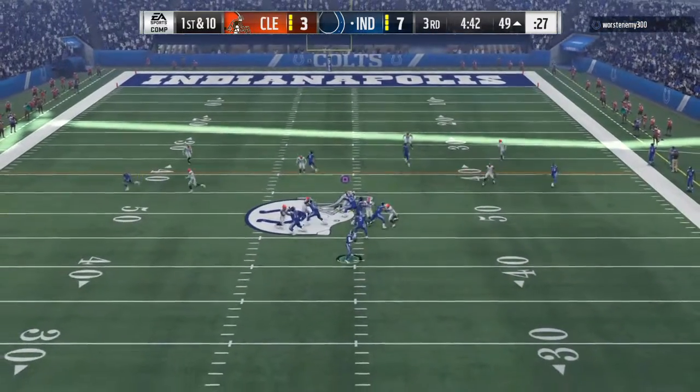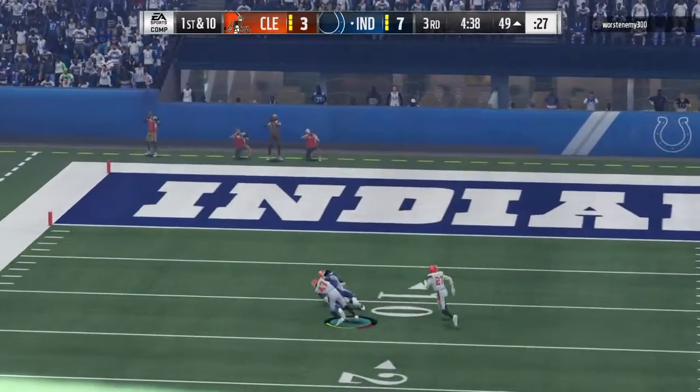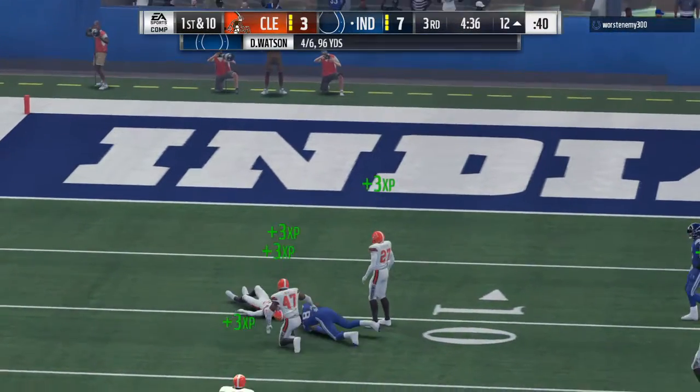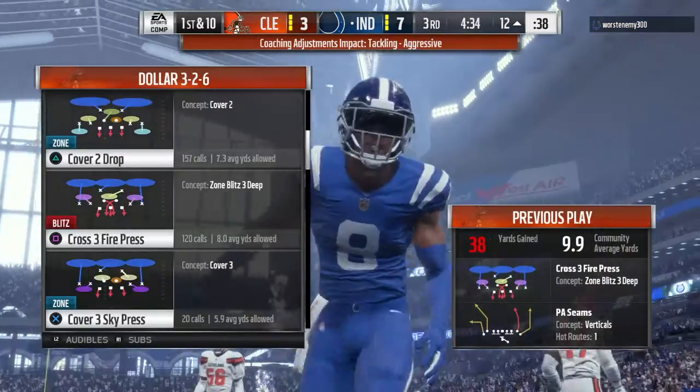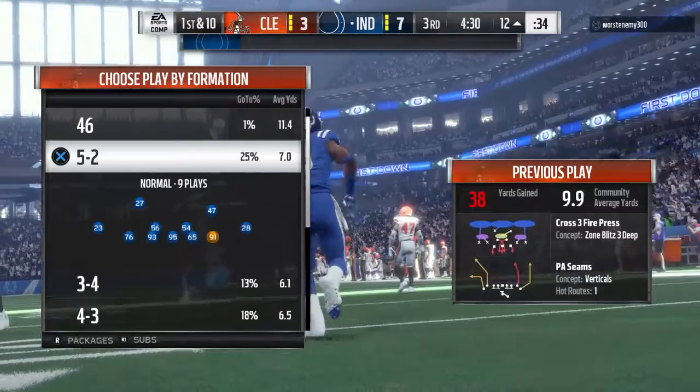Now a play fake here on first down. Now he'll throw deep left side. He's got it at the 15, and he takes this down deep into Cleveland territory. They give him a gain of 38.